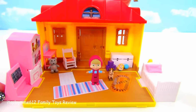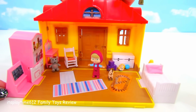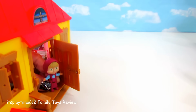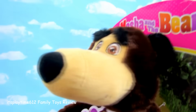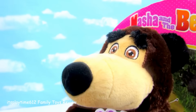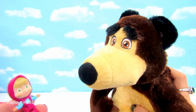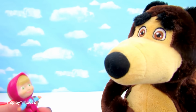Knock knock. Who is it? It's me, the bear. Bear, where are you? Oh, wow, you're so big. Yes, I am always big because I'm a bear. Can you at least get out from your box, please? Sure, Masha. Finally, Bear, you're out from your box. Yay, now we can play. I don't like to play. So what are you gonna do?